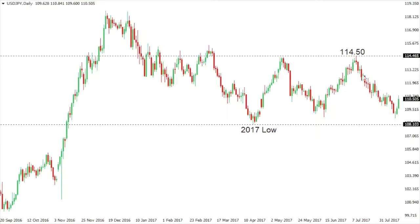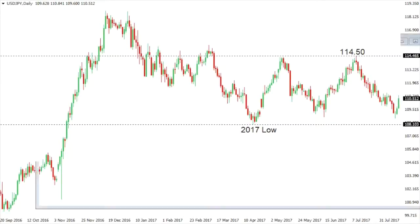At the same time, the downside pressure here still remains intact, and we could just as easily roll over again to complete a move to the bottom of the range and a test of the 2017 low. So a bit of a wait and see in dollar yen right now, but clearly this latest bounce is suggesting that the market could be poised for a more significant range resumption. Again, wait and see. No point in making any moves here in dollar yen just yet.